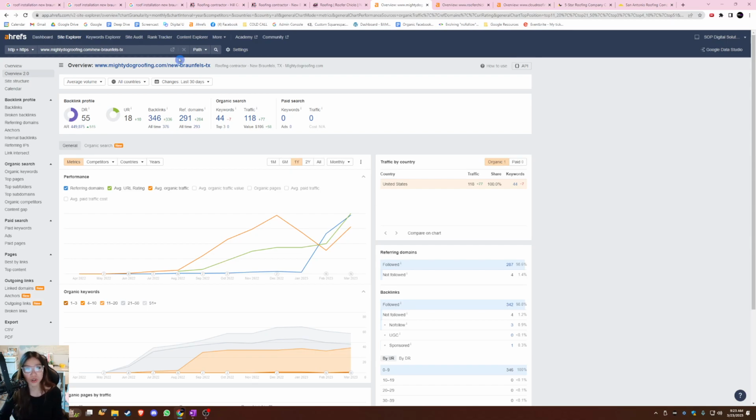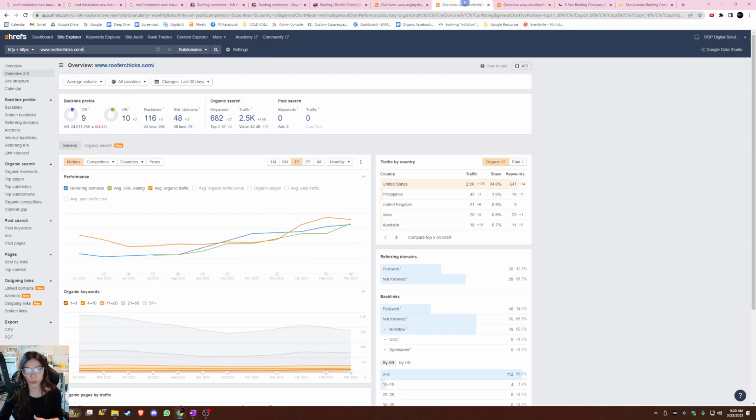So definitely look into your backlinks and make sure they're relevant to your industry, and that's going to help your search rankings as well. So in terms of all the three things that we talked about, I really hope that you start implementing them, because they are very, very important to the health of your overall website.